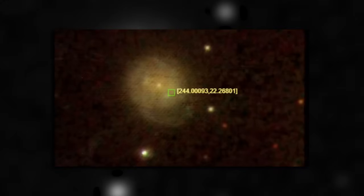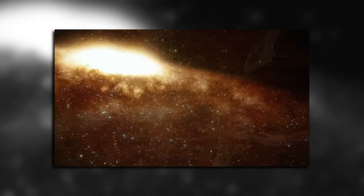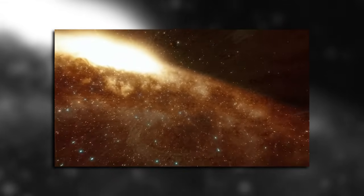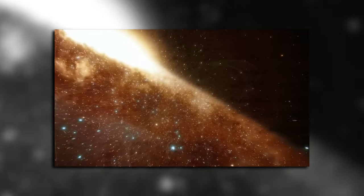According to the astronomers, at the time of the explosion's discovery, the temperature of the explosion was 8,900 degrees Celsius, and it traveled at a speed of 20,000 miles per second. There were a lot of possibilities of what it could be, which included a cataclysmic variable star, gamma-ray bursts, gravitational waves, or a supernova.